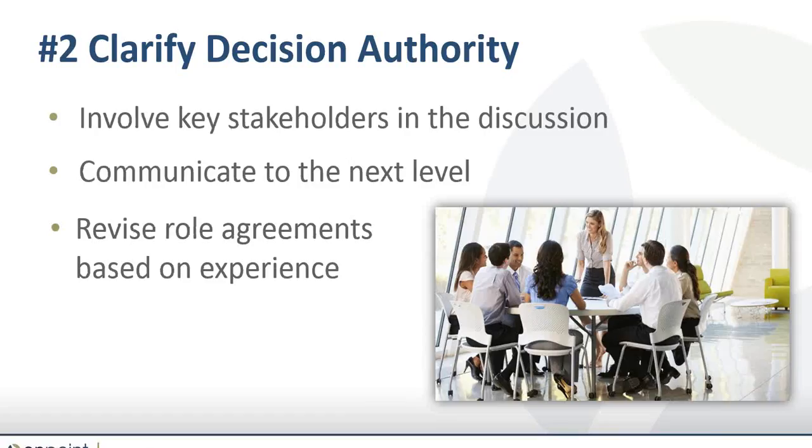The key here also is to involve critical stakeholders in the decision. It's probably not the best practice for the senior team to work out roles and just roll it down. You would like each of these matrix teams to work out their own roles, because the conversation is as important as anything that you may actually agree to. It's key to communicate it down to the next level so everybody knows what's been agreed to overall, and to use this as a living document. You may have to revise some of the agreements based on your experience, based on the real world, but keep it as a living document.